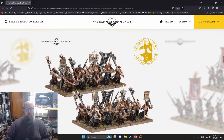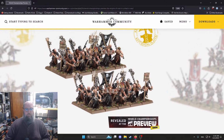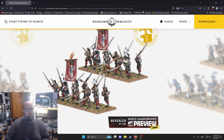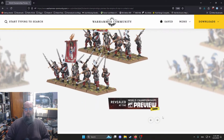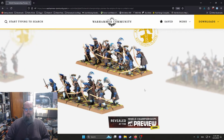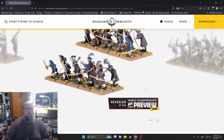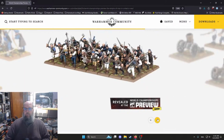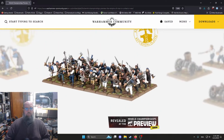Here are the old flagellants. I think Empire was one of the last armies that got a range refresh. I mean, they're the big army of Old World, or were, I should say. Them and Chaos, kind of the Old World equivalent of Space Marines and Chaos. Much to the ire, I'm sure, of many a Bretonnian collector.